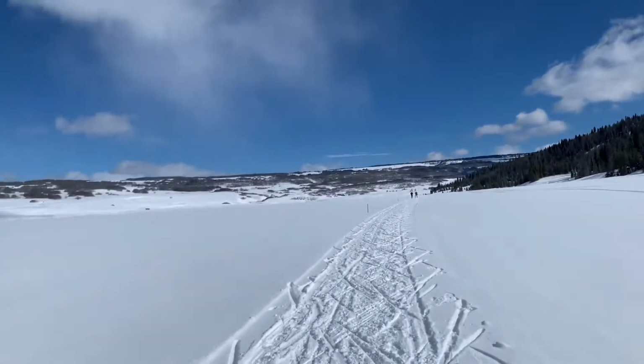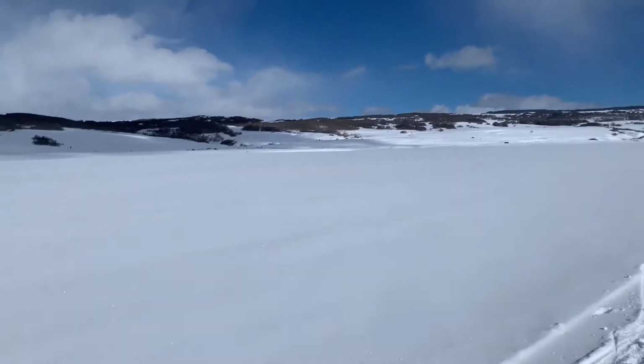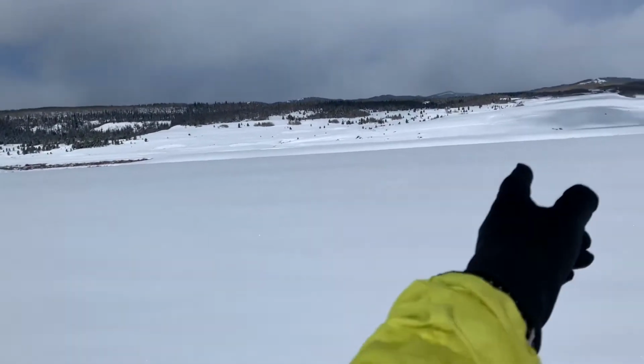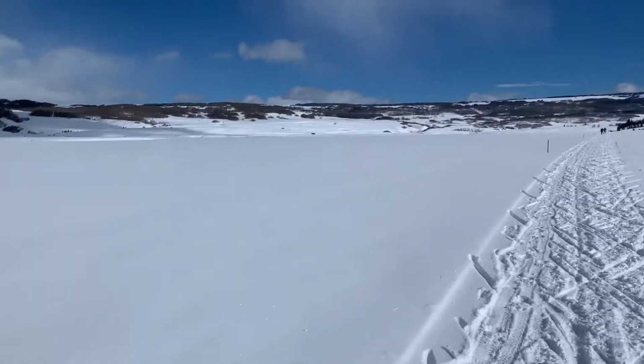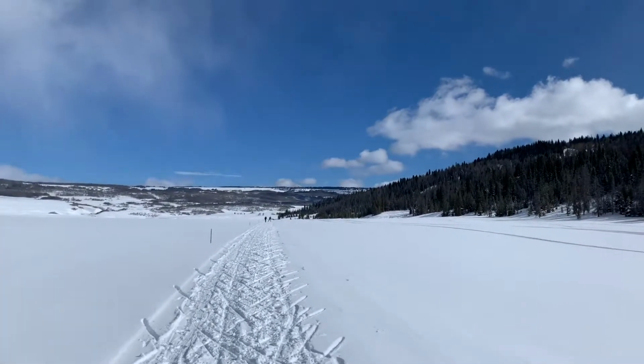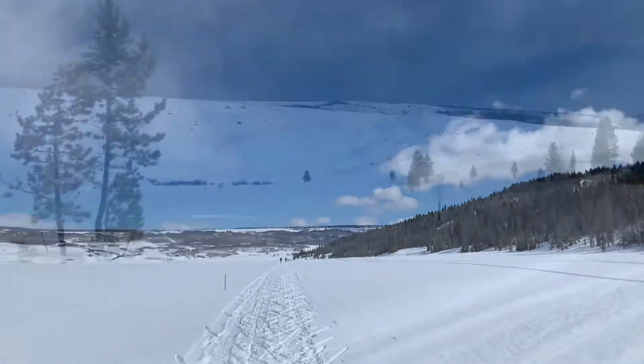Snowmobile tracks. The Green River flowing down in the bottom there. So it's just perfectly quiet. I better start running again.